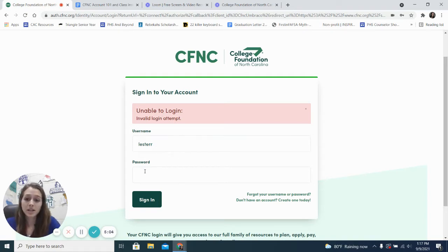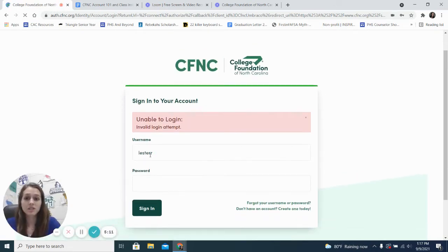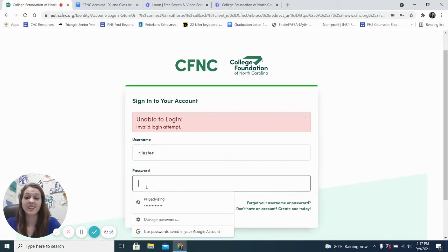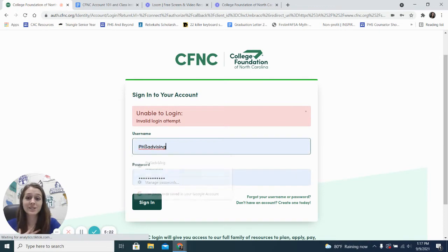Try a couple more times, a couple other things, and you can be doing this along with me just to see if we can get you logged in without having to go through any other directions, like having to forget your password and stuff. So for me, this is not working, and I have a feeling some of you are in the same boat.